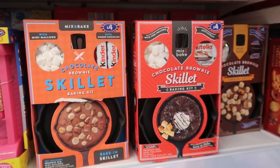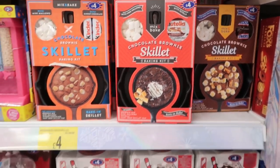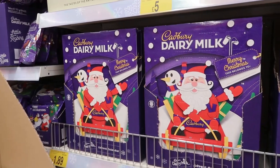These skillets look absolutely amazing, and you do get to keep the skillet pan at the end. It's not like a plasticky kind of thing. It's a proper skillet. And they even had some milkshake ones as well.